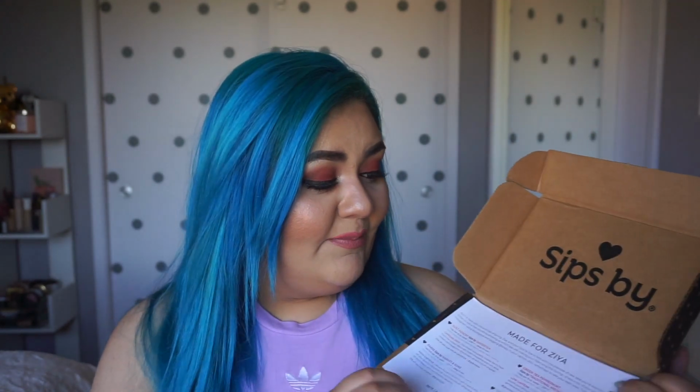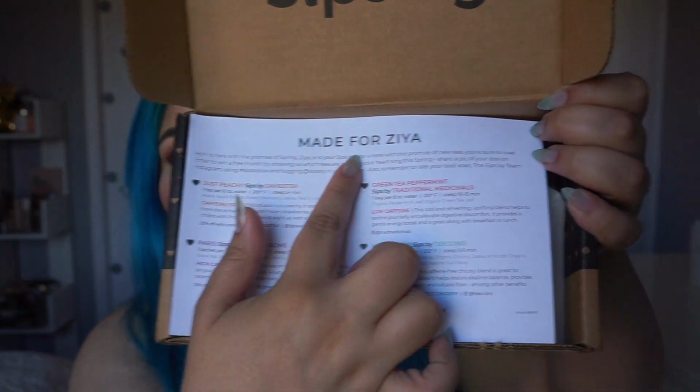So here it is, the April box, made for Ziya. Oh my gosh, they actually said made for Ziya on here. Look at that. I did not realize that they did that. That is so cute. It's actually a personalized little card. That's adorable. Okay, that's really cool. I'm not going to read that because I want to be more surprised.